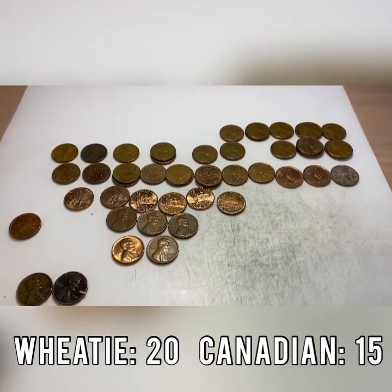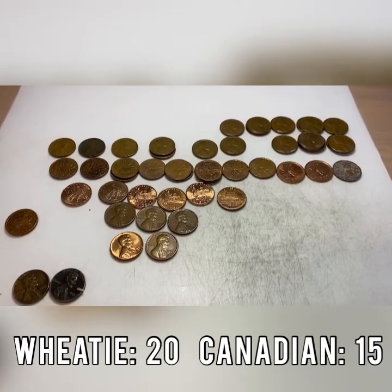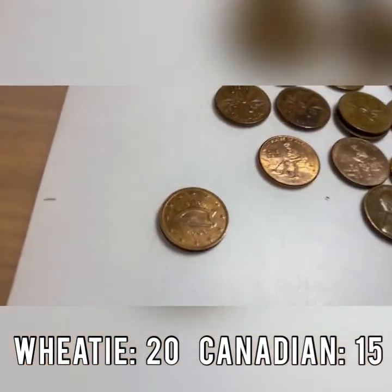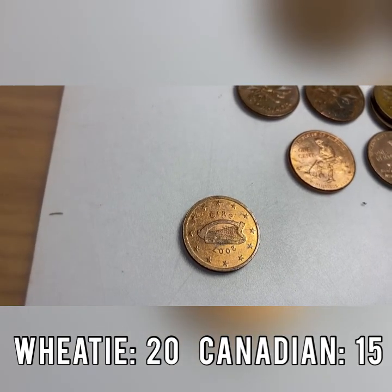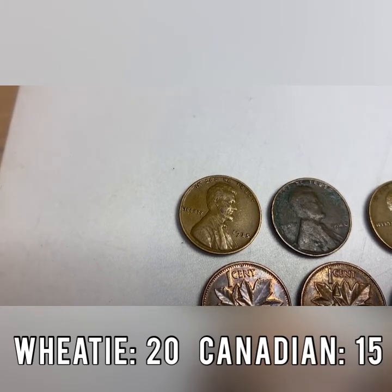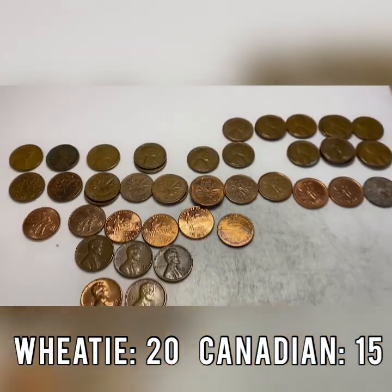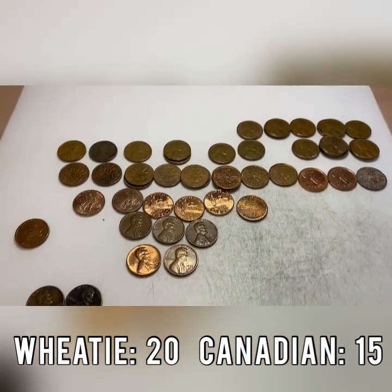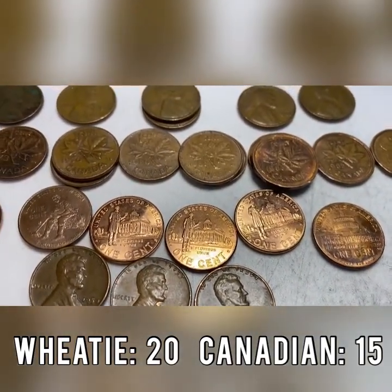We did end up with 20 Wheaties, 15 Canadians, 6 2009s, 3 1915s, 2 S mint marks, 2 Black Beauties, and that Irish 2007 2-cent euro. The oldest coin of the hunt was a 1935 Philadelphia. Nothing too old in the Canadians, mostly a lot of 80s and 2000s. So it really wasn't much to show in this particular hunt. I did get some nice 2009s, as you can see there, including 1D.